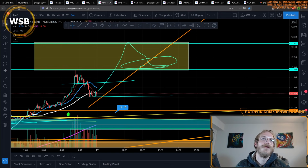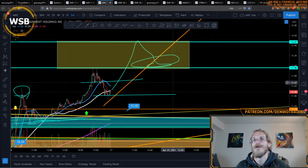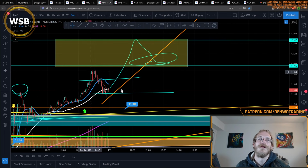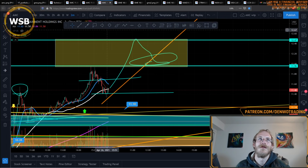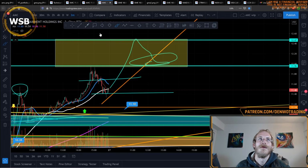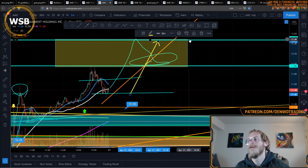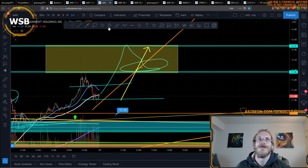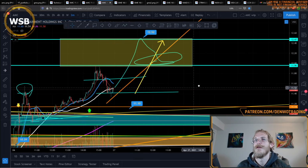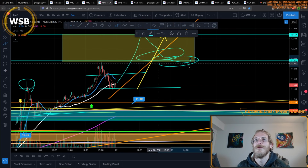And this is the day trading chart for AMC. So I'll just point out the short-term targets for day traders. So we're hoping and looking for it to hold here on the opening and then push up into this golden zone, and the top of that's going to be about $12.50.